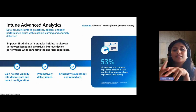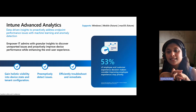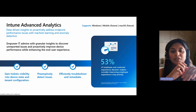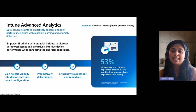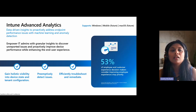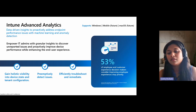So the Intune Advanced Analytics. It provides you meaningful metrics and insights for measuring the quality of the end user experience, with proactive detection and remediation of the issues that would impact your user productivity. One of the things it provides is anomaly detection, which detects and reports anomalies on your devices based on device level events and signals that correlate with anomalous behavior. Even if any unexpected software is installed, it will report it out to you, and you will get alerted about these anomalies within your organization.